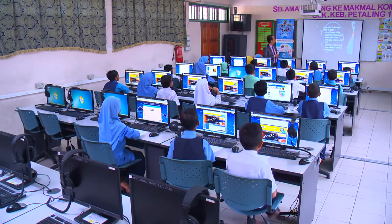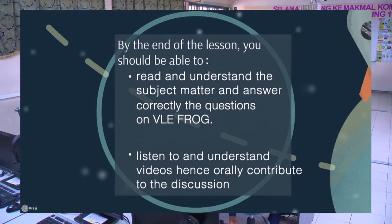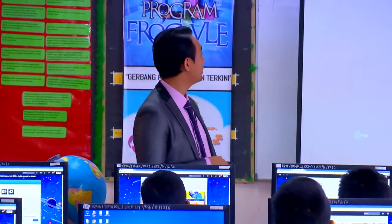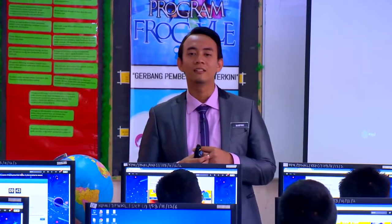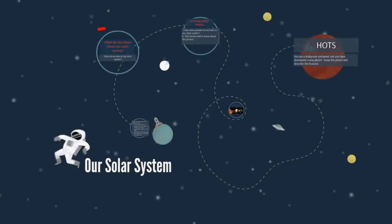You should be able to, number one, read and understand the subject matter and answer correctly the questions on VLE Frog. Number two, by the end of the lesson, you should also be able to listen and understand videos, hence orally contribute to the discussion. So these are the two objectives of why we are learning today.